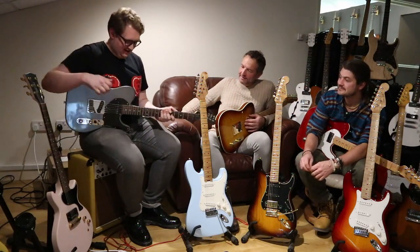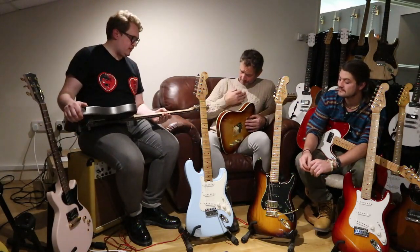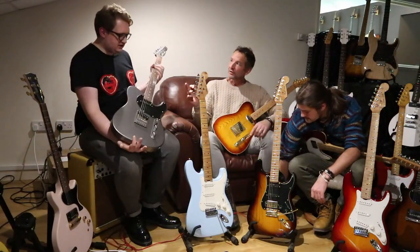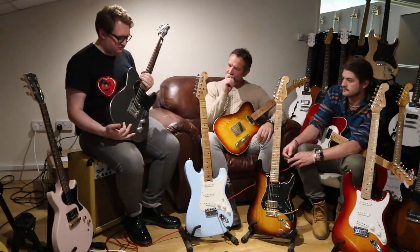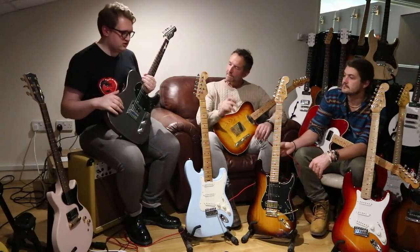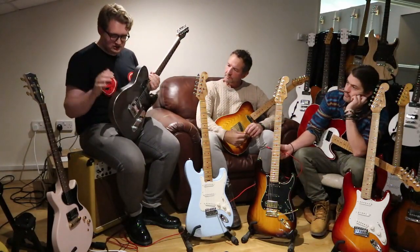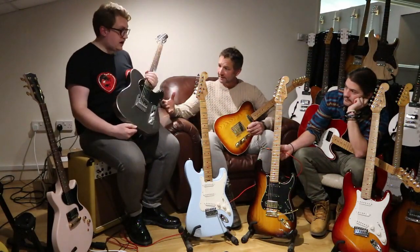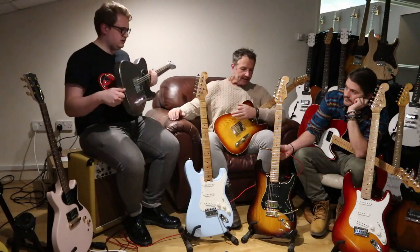But no, that's lovely. This, it's not actually that expensive. This is a relatively stripped back and simple one. I think the main reason this costs a bit more than something relatively standard is that it's swamp ash and the finish will cost a bit more. So is that still a swamp ash body? A swamp ash body. This is really nice and light, actually.